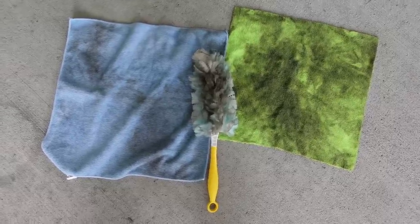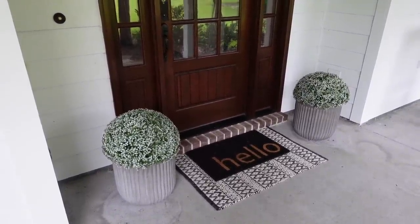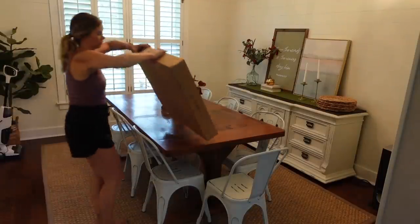So I'm going to go get some new pots and put some more out here just to add a little bit more color. But I love the fact that these are going to last all fall and I'm not going to kill them, and they actually look really real at the same time.